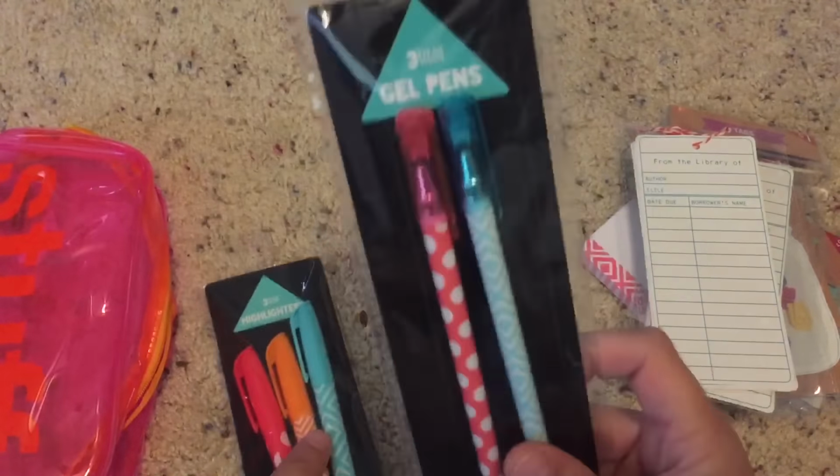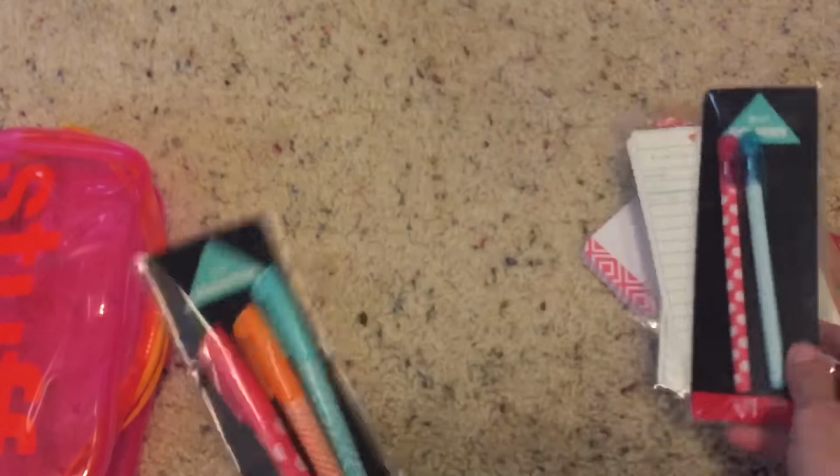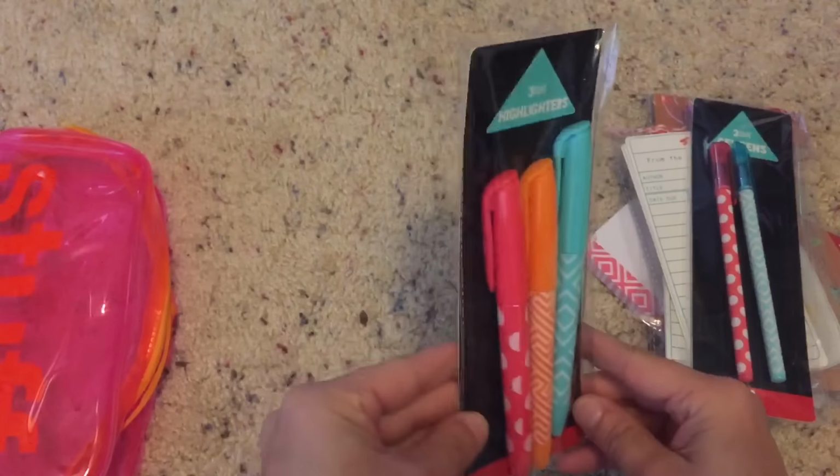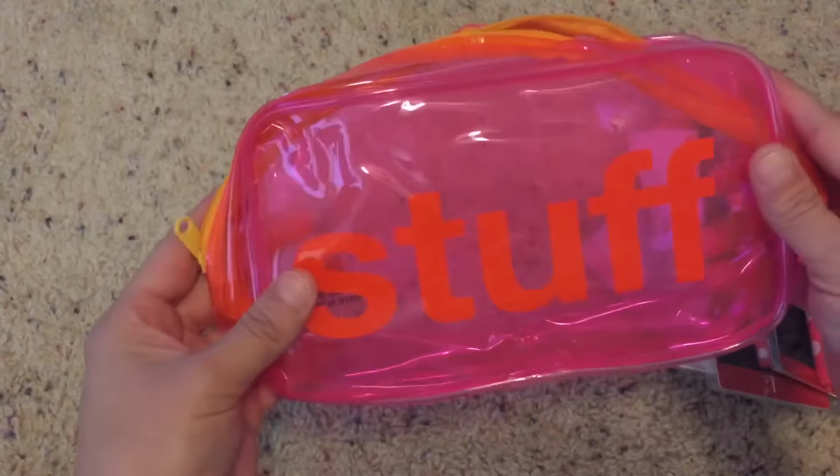And then here's the other gel pens. They come three in a pack, three different colors. These I also got. Three highlighters. I thought those were cute. And again, here's that bag.